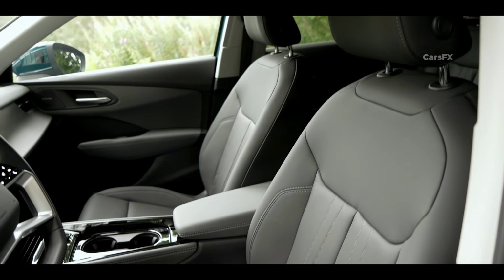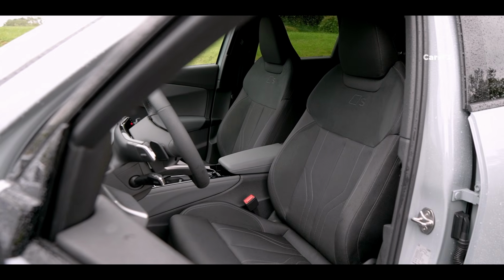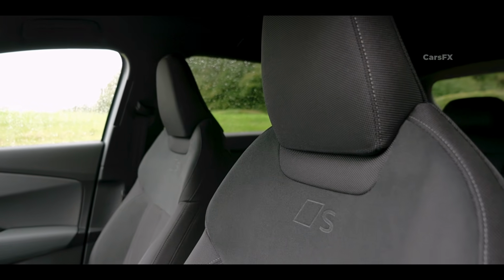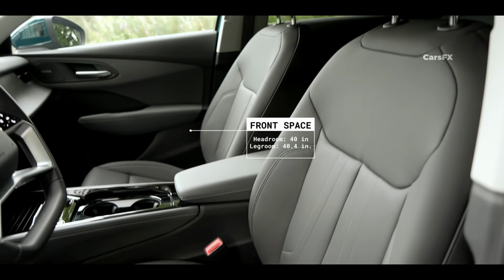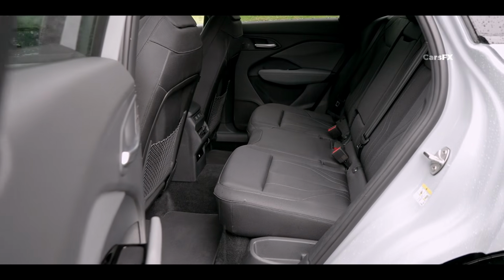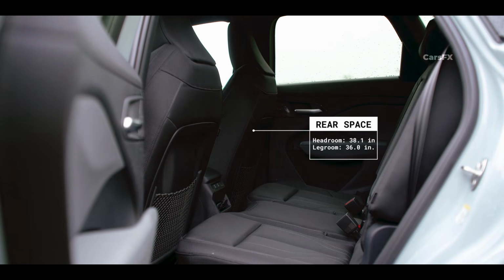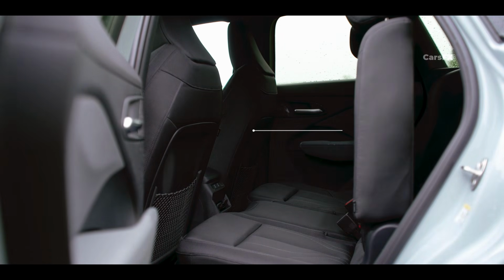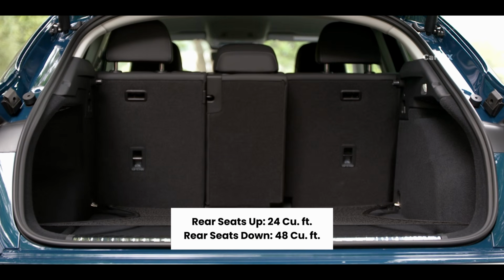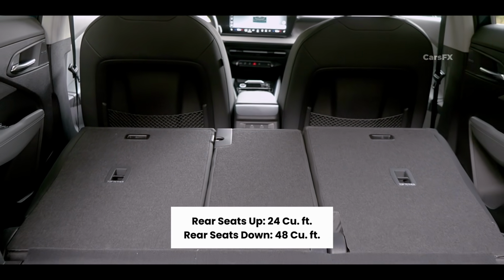When it comes to interior space, the base seats in the Q3 are quite boring to look at, but they are fairly comfortable. It's a shame, however, that the sport buckets you see here won't be offered in the US. The front seats offer 40 inches of legroom, while the rear seats offer 36.1 inches. This is fine for the segment, but even shorter occupants might find things less than spacious. The rear bench can slide backwards and forwards and recline, but the legroom is tight even in the furthest position. As for cargo space, with the rear seats up, you will have around 24 cubic feet. When more space is needed, folding the 40-20-40 split second row seats increases overall cargo space to 48 cubic feet.